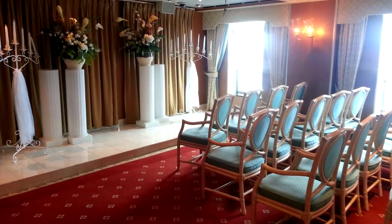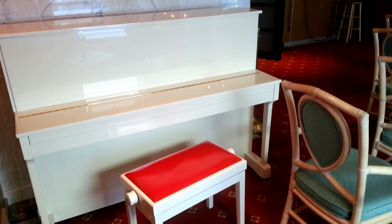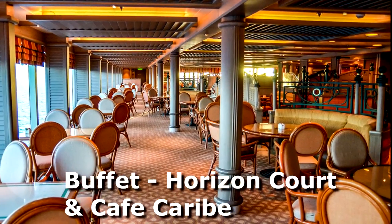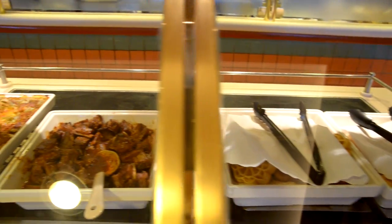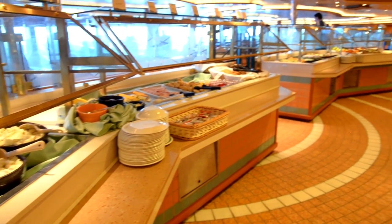There's also a wedding chapel on the ship right near the spa. Probably space for 20, 30 people. There's a piano there. Sometimes it was used for get-togethers, but you could also renew your vows there or use it for a wedding. Horizon Court and Cafe Caribe is the 2 different parts of the buffet. So just going to show you a few clips of what the buffet looks like, some of the food selections that were offered while we were on the ship.